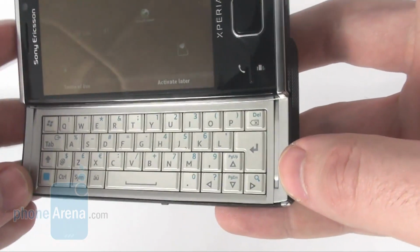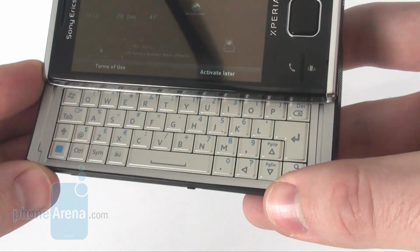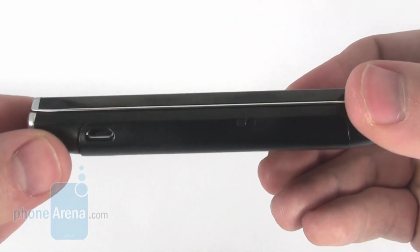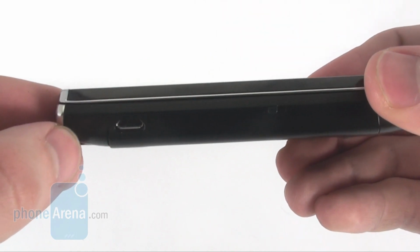At first glance, there are no novelties aside from the micro USB slot that has replaced the mini USB and the new button that locks the back panel into place.